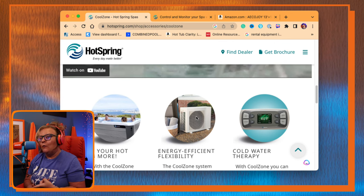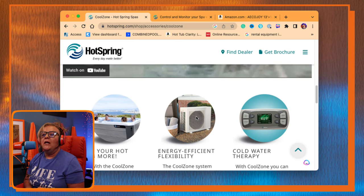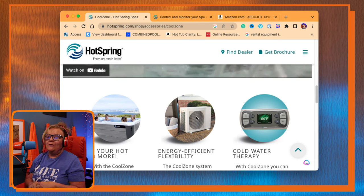So, but it helps cool that hot tub down, and it can actually get that hot tub cooled down to about 60 degrees in 4 hours, and it can also heat it right back up to 60 degrees in 4 hours. It's a great product. Those of you down south where it is just brutal right now, highly recommend them, and you should get them, and it works incredibly well.